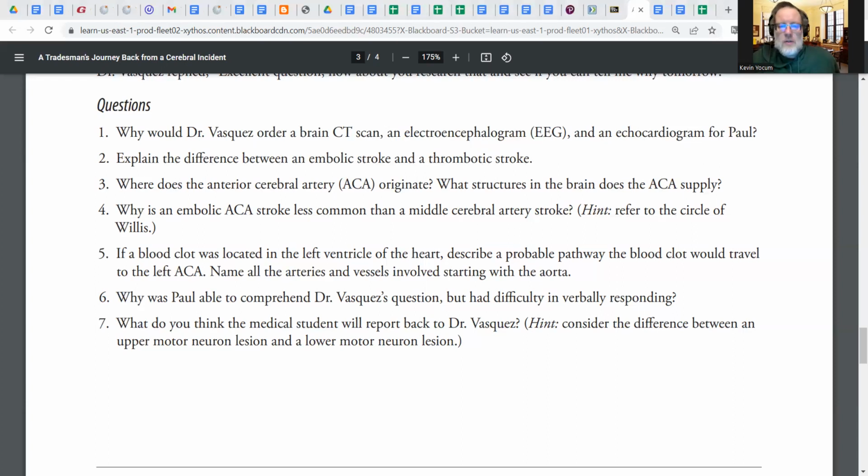Embolic stroke in general in the brain is less common than a thrombotic stroke or an aneurysm. But why the anterior cerebral artery? Why is that less common than a middle cerebral artery?